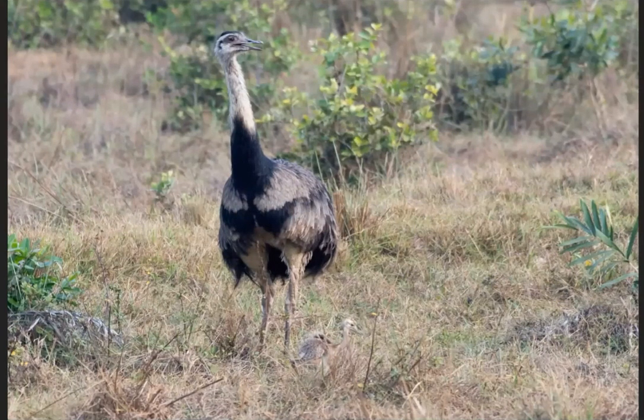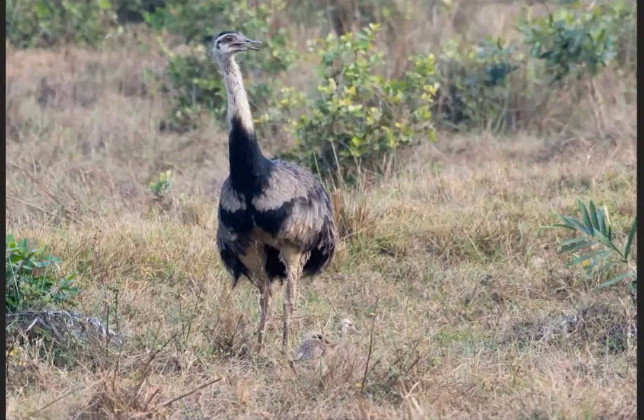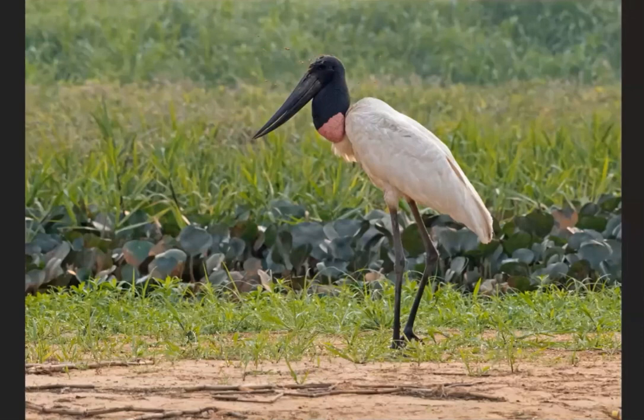Okay, that's the South American ostrich, the rhea. This is the bird that I showed you earlier, the jabiru stork, which is like a marabou stork.